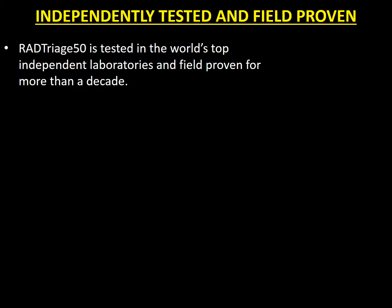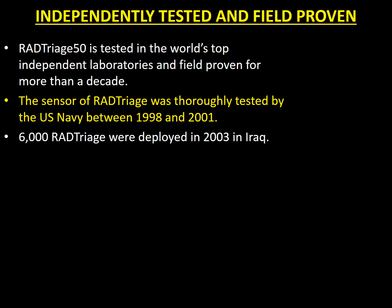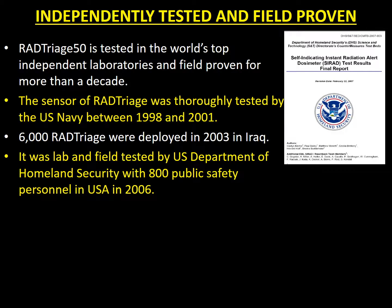RADTriage is tested in the world's top independent laboratories and field proven for more than a decade. The RAD prototype was thoroughly tested by the U.S. Navy between 1998 and 2001. 6,000 RADTriage were deployed in 2003 in Iraq. It was lab and field tested by the U.S. Department of Homeland Security with 800 public safety personnel in USA in 2006.